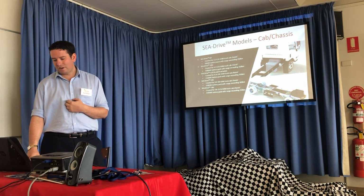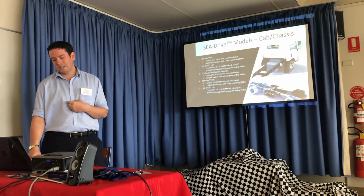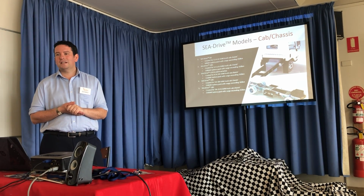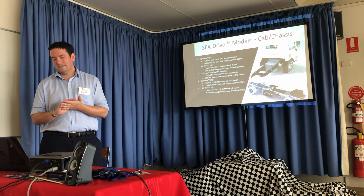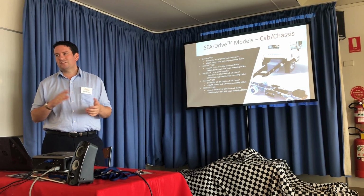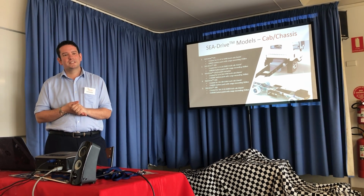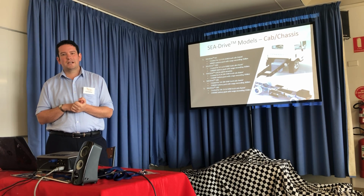This just goes through some of our truck models. The smallest one we do, still under development actually, is the C-Drive 60. It's around that 3.5 to 4 ton GVM type vehicle. With the heaviest one being the C-Drive 180, range up around that 200 to 250 max type range. Most of our trucks are up around high 200s to 300, that sort of thing. And then the van is up around that 300k mark.